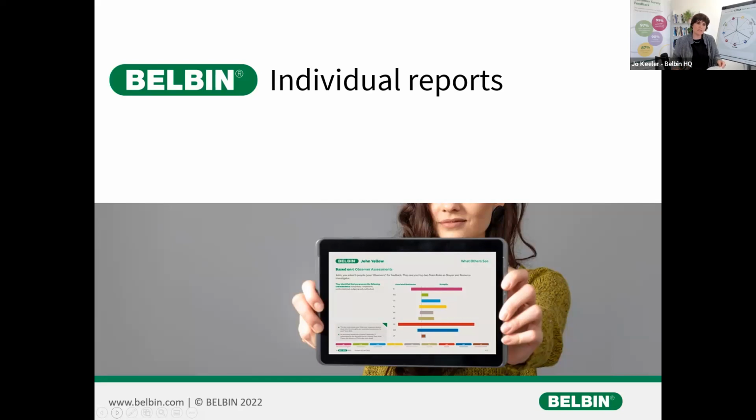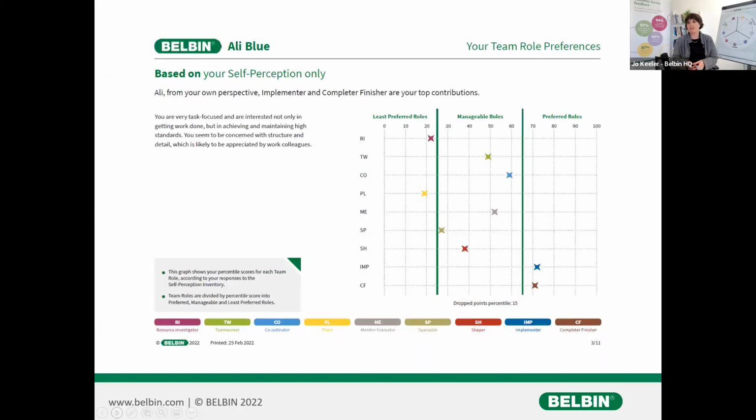So where do we start? We start at the very beginning by asking somebody or finding out how somebody sees their own strengths and weaknesses. So this first page of the report is the starting point, and then we're going to take them by the hand through the other pages. But here is purely based on how an individual sees themselves in terms of those 9 key team roles, those 9 Belbin team role behaviours.